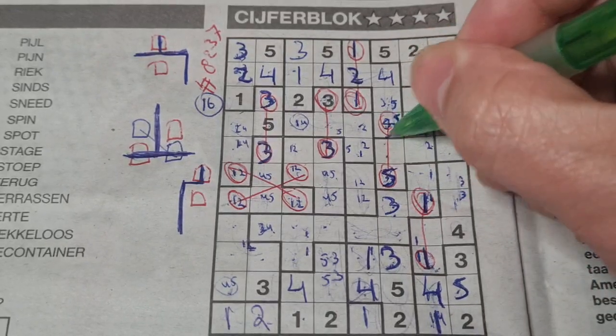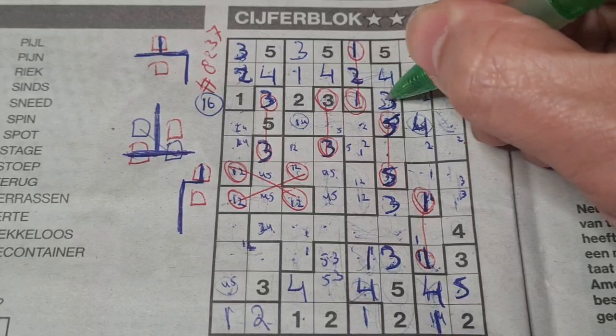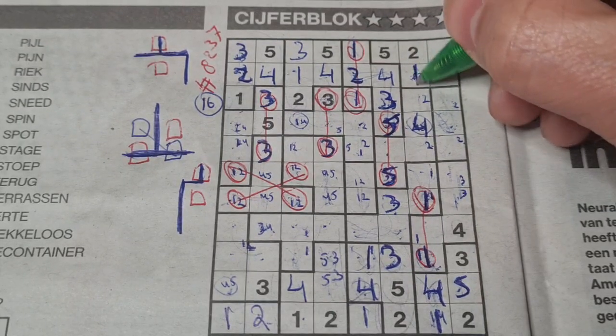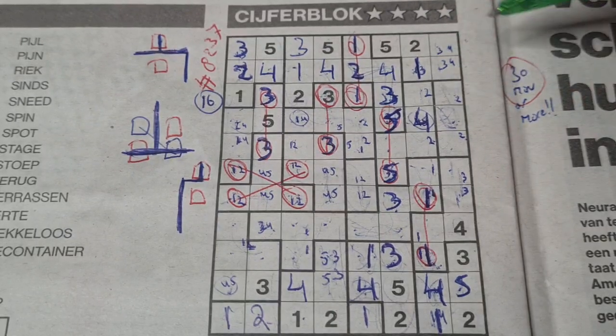Is connected with that box, should be also 5. One box left in this area for number 3. I mark this box with 1 or a 3. We have a 3 now, so this box can be 3 and more. This box should be a 1 then. 2 numbers left for numbers 3 and 4. 3 and 4, okay.